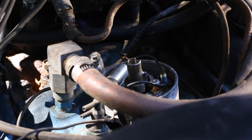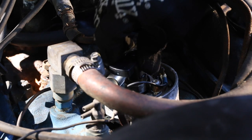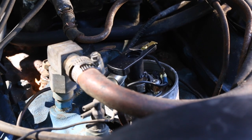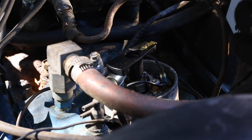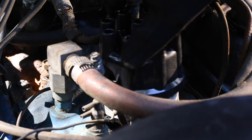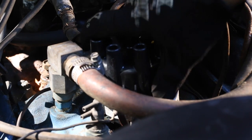Okay, now that I got the condenser and points back in, I'm just going to pop this distributor rotor back on. Got my new Motorcraft distributor, and I'm going to pop this on top here. And then I'm going to get to the spark plugs.